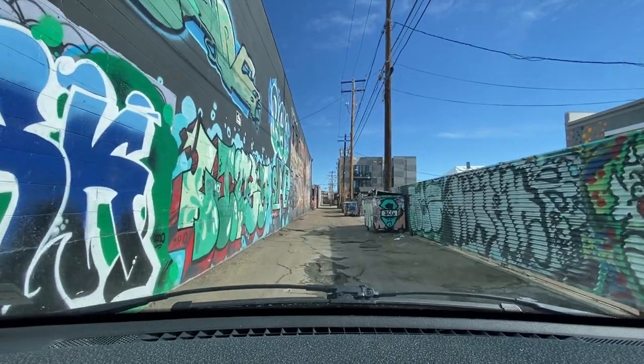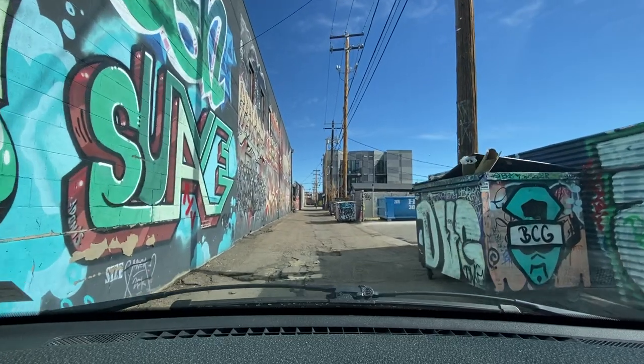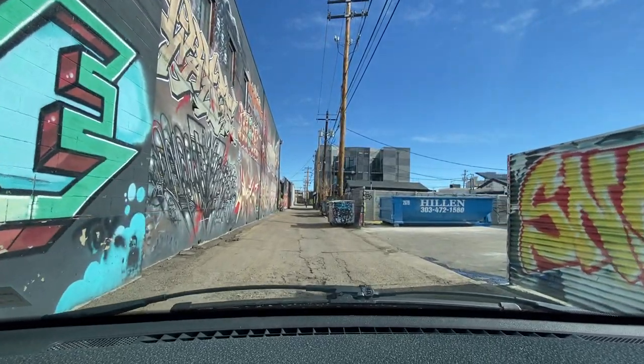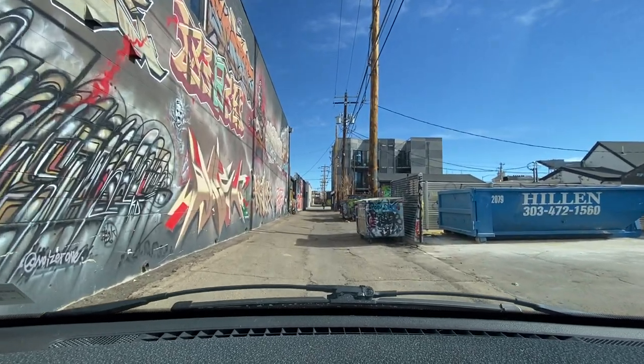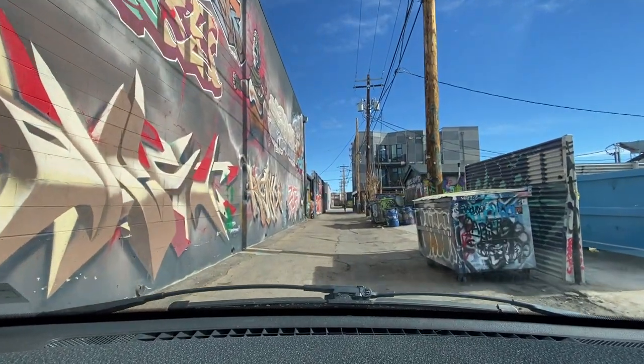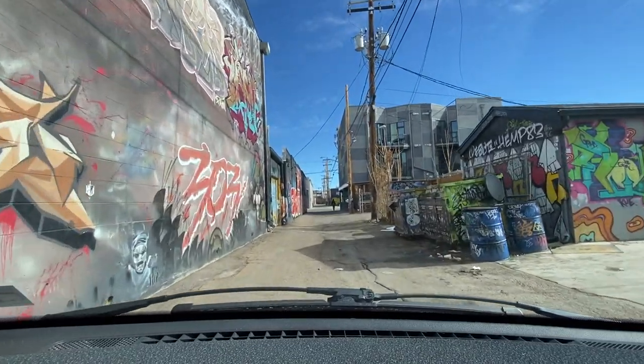All you got to do is knock on the door, show the business owner your little portfolio of artwork, and say, excuse me, ma'am, excuse me, sir, may I please put a mural on the back of your building? This is what it could look like. Show them your work. And a lot of the times, they'll agree. Look on my right. Man.